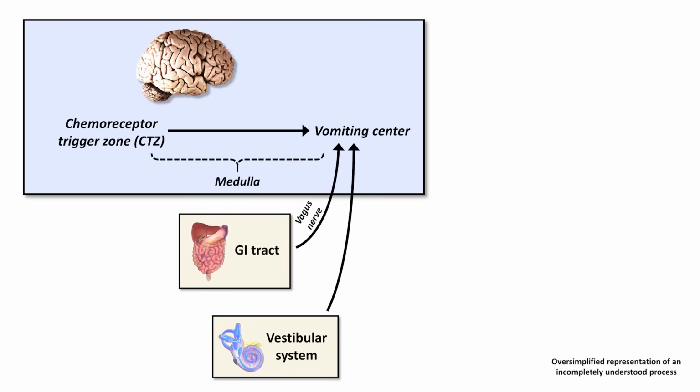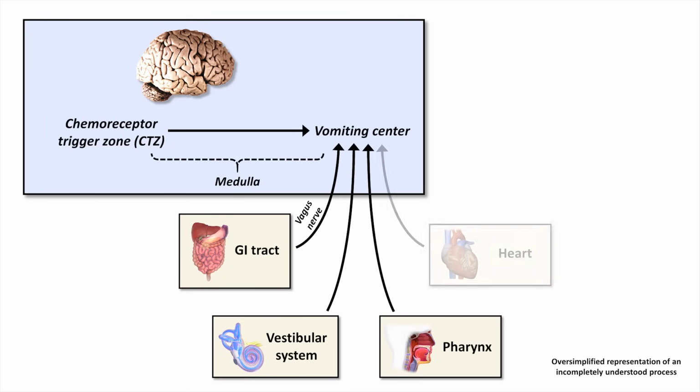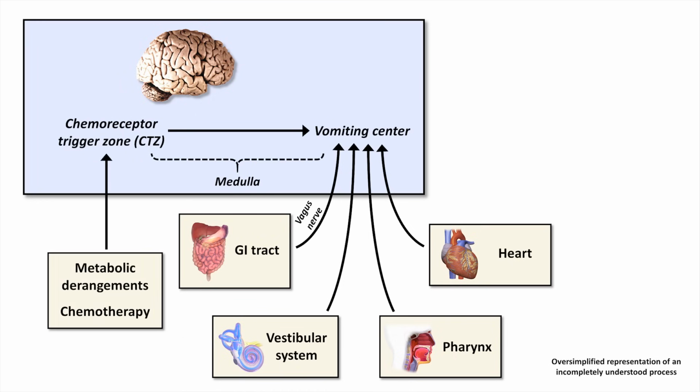For example, nausea and vomiting can be triggered by sensory receptors within the pharynx, as well as those from the heart, most classically observed in myocardial ischemia. Metabolic derangements and some medications directly stimulate the chemoreceptor trigger zone. Meanwhile, the cerebral cortex, where conscious thought occurs, both delivers signals to and receives signals from the vomiting center. The limbic system of the brain, which is normally involved in emotion and memory, can also play a role in triggering or modulating the subjective sensation of nausea.